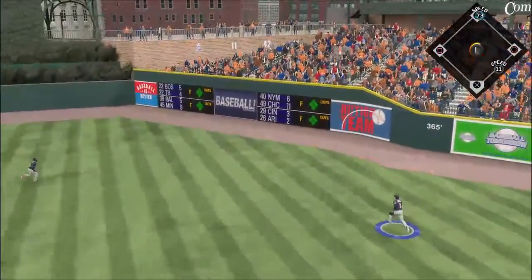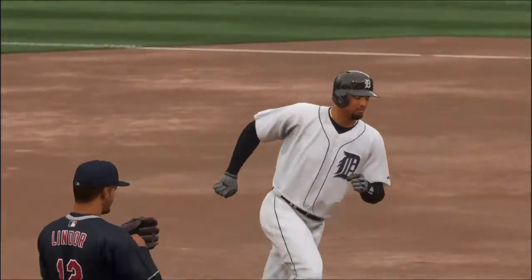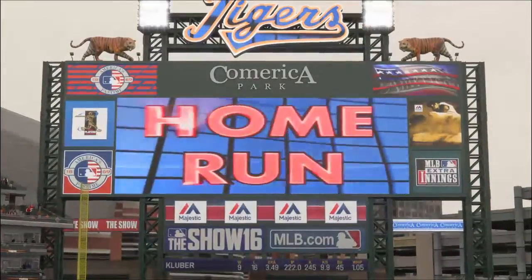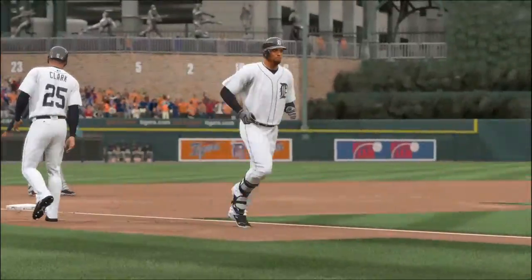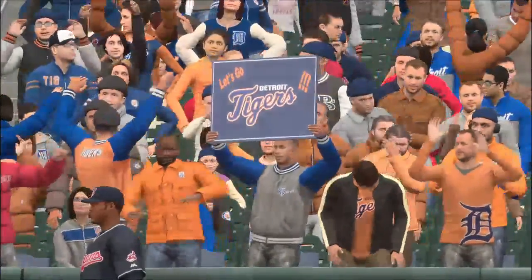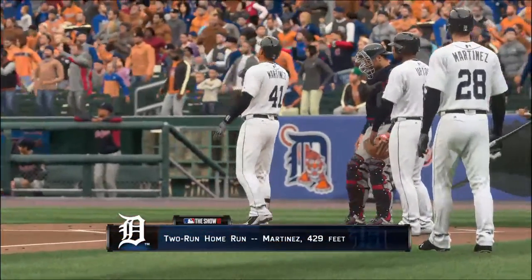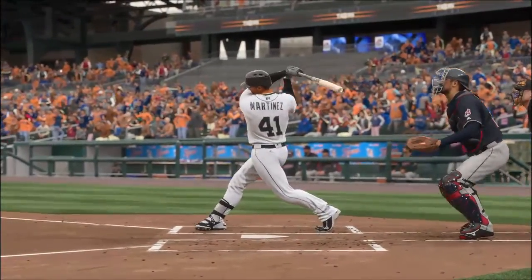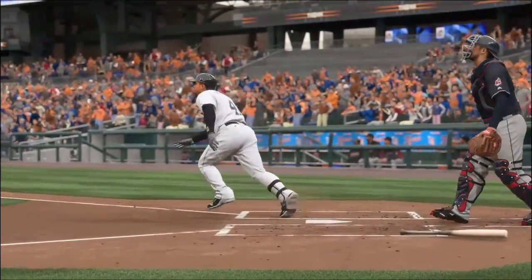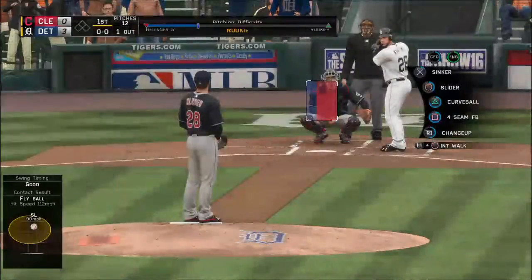Belted high and deep into right center. Chisenhall looking up. Gone! A 2-run shot for Victor Martinez. And the Tigers take a 3-0 lead. Another mistake in location here. It's been a real problem here in the first inning, and now a 2-run homer makes it 3-0 already. So you've got to hope those problems clear themselves up pretty darn quick.